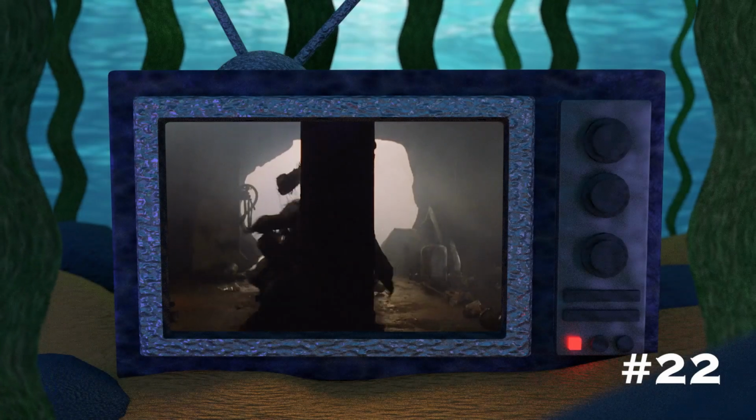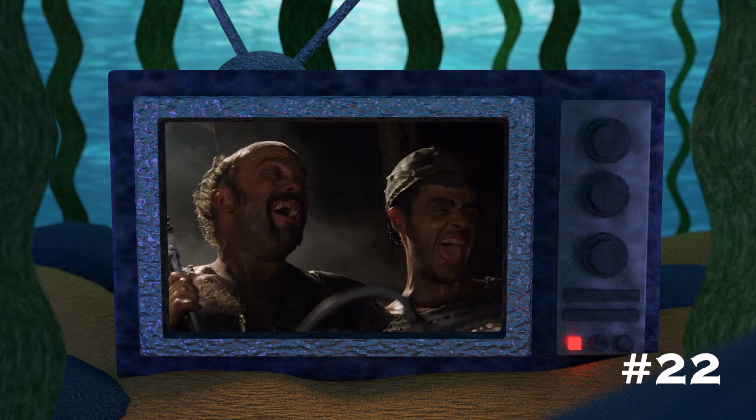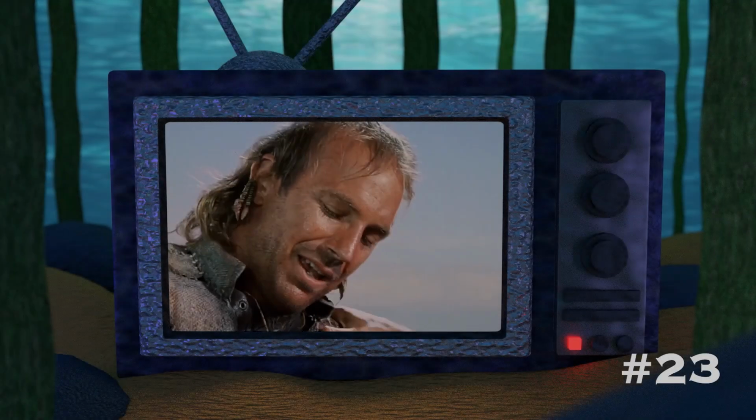Number 22. There's an extended scene in the Deez's launch port where two Smoker mechanics celebrate the Mariner killing their supervisor, known as Smitty. Number 23.